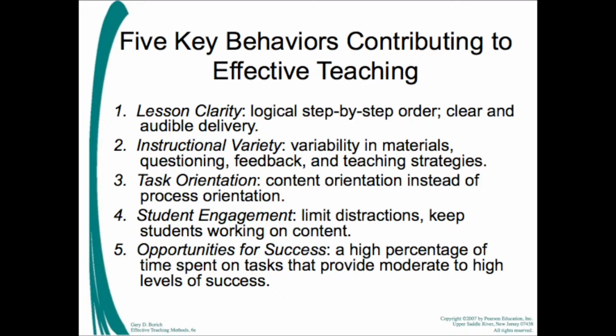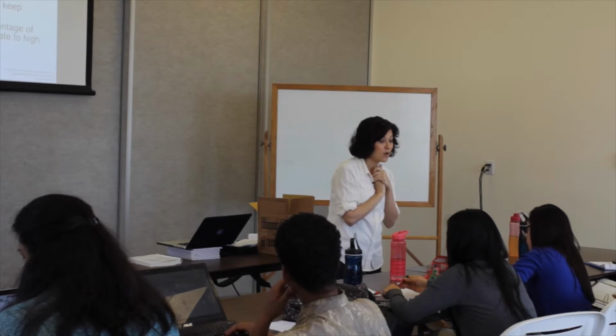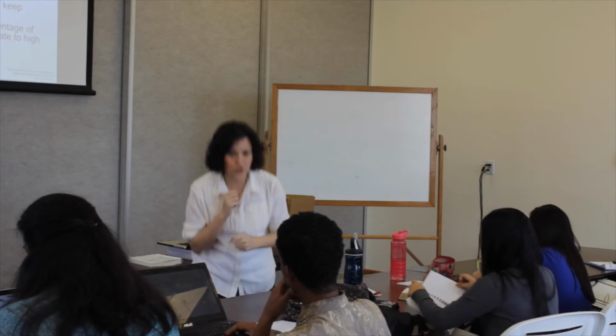So these are the 5 key behaviors that contribute to effective teaching. We talked about lesson clarity, instructional variety. Do they vary their teaching? Task orientation. So task orientation is how much actual teaching time is involved in the teacher's day. A good teacher focuses not just on task, but on student engagement, because you want your students to be engaged. That's when they're learning. Are you creating opportunities for success for your students?